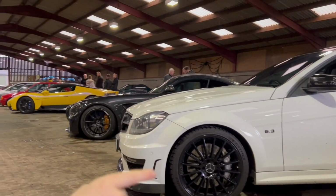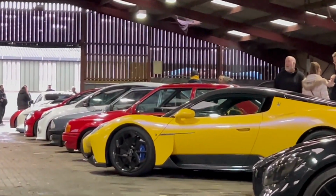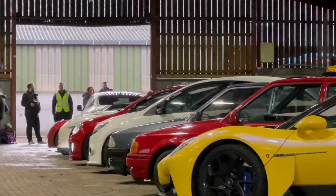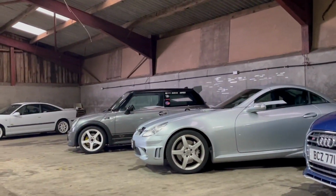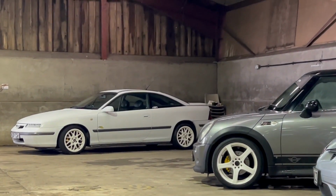Wicked array of cars here. Supercar bits and pieces all the way down to RS, Turbos, Focuses, and there's an M4 down the end there. Probably the old M3. Over to a Mini, and a Calibra, look at that, tucked in the corner. What a beaut.